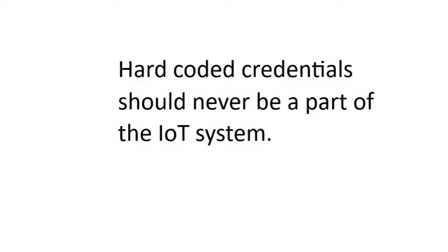Hard-coded credentials should never be a part of the design process. An additional measure developers can take may require them to change credentials of people working on the development every couple of months. If the device comes with default credentials, users should have to update those credentials to provide a strong password or multi-factor authentication or even biometrics.